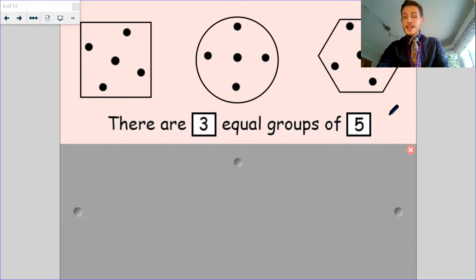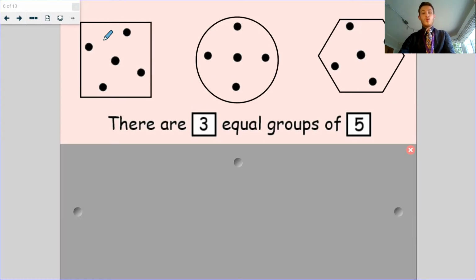There are 3 equal groups of 5. So I've got 1, 2, 3, 4, 5. 1, 2, 3, 4, 5. 1, 2, 3, 4, 5. So I can see there's 5 in each group.